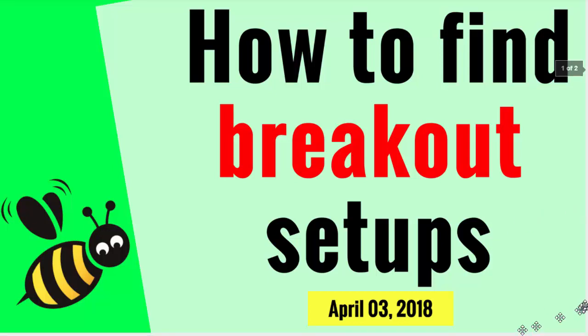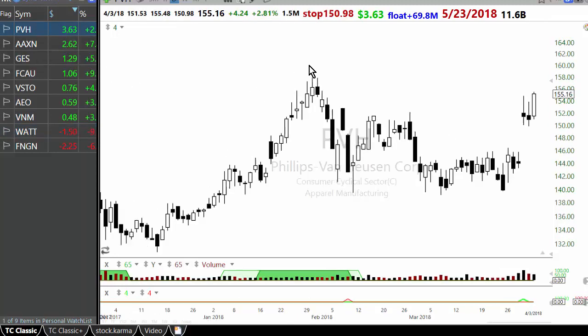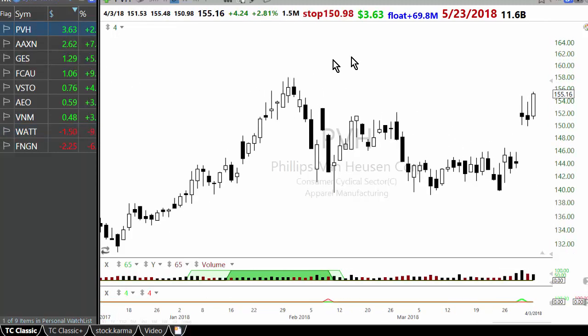In order to find breakout setups, I basically run dollar breakouts and 4% breakout scans and find setups. So after going through those scans today, there are some setups which look decent, not the best, but like Phillips Van Heusen, which was up here, now it's a dollar breakout. On earnings, it was up.